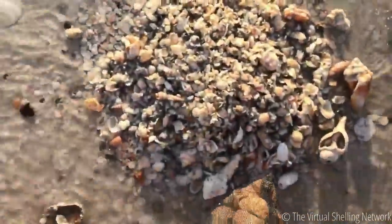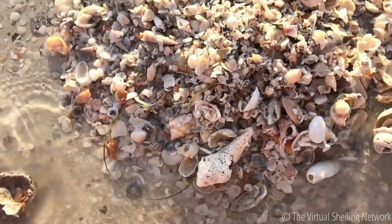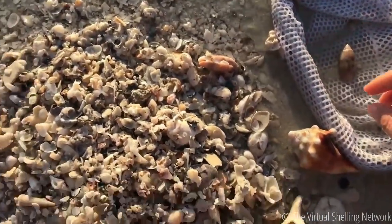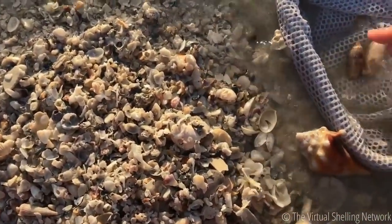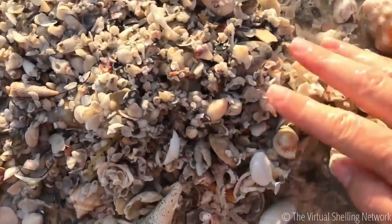Super wavy. You can see the visibility is not great, so that's why it's nice to just have a net and scoop everything up. I don't feel like I got a ton here, but let's see what we can find. I'm going to start putting all my stuff in my net here so you guys can see the little olives. Hopefully this will be a good one. Let's see what we got.